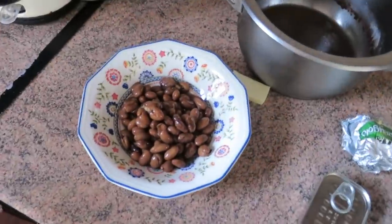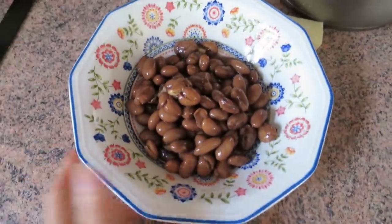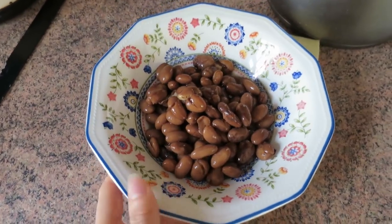So I have some leftover beans that I boiled yesterday. And these beans are from the farmer's market.